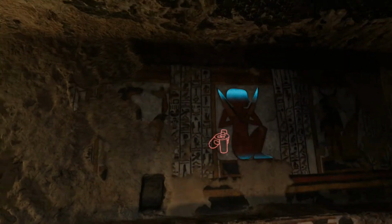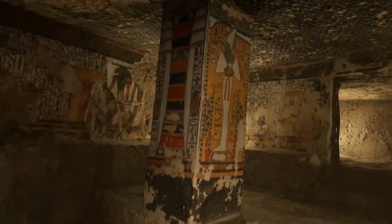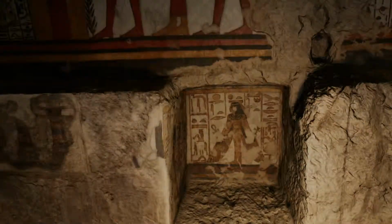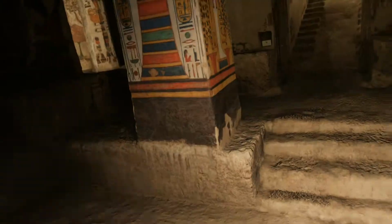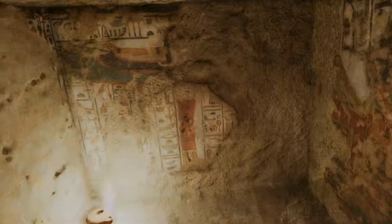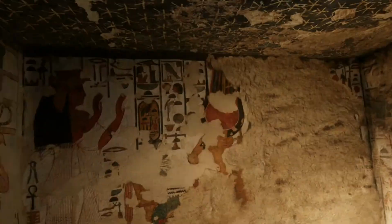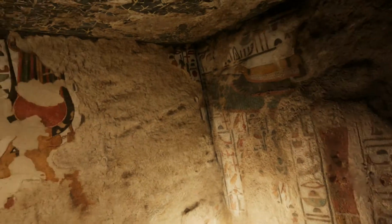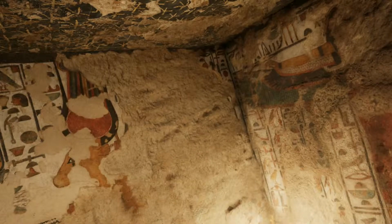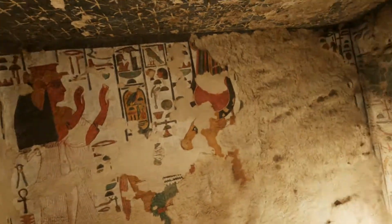But this is one of the most immersive experiences in VR. It really feels like you're inside this tomb. And I hope I'm not saying the word wrong for the process, but I believe it is photogrammetry. And I've seen the equipment that they use to get this data and transfer it to virtual reality, and the piece of equipment is very interesting.